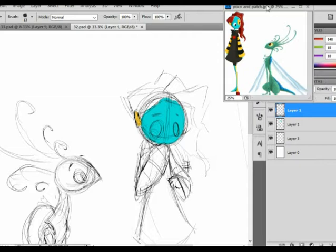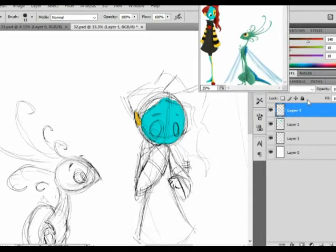I think I want to lock down this page, this layer, because I don't want to add anything else to the sketch lines. All right.